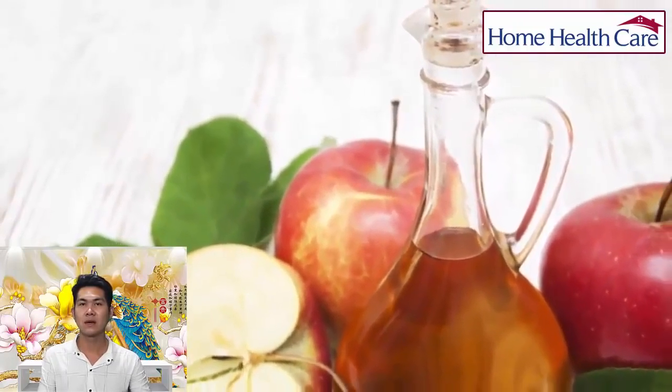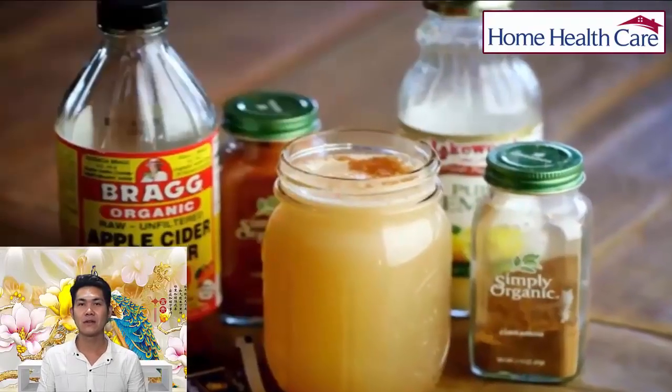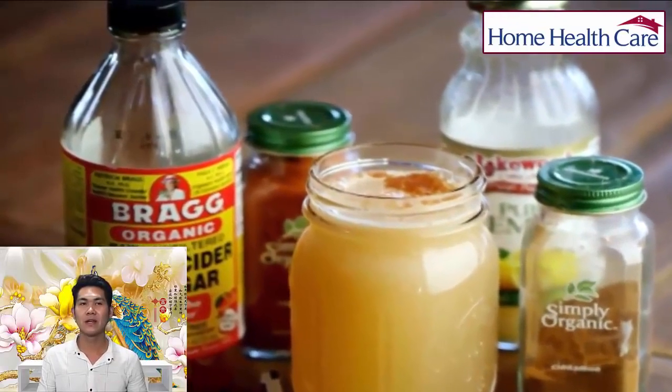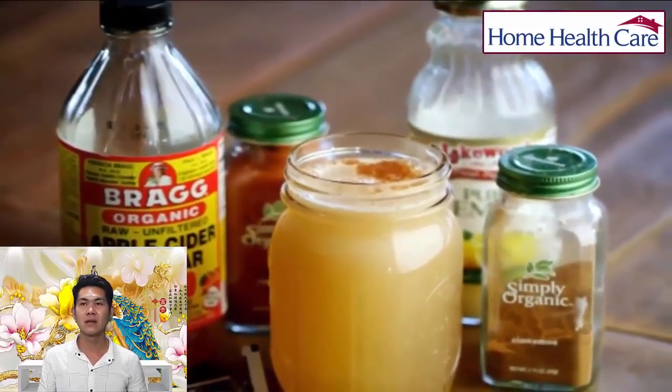You'll need the following ingredients. 2 tablespoons of ACV. 8 ounces of boiled water. Directions. It's very simple, just mix all the ingredients together. Drink quickly to clear your sinuses and soothe a sore throat.